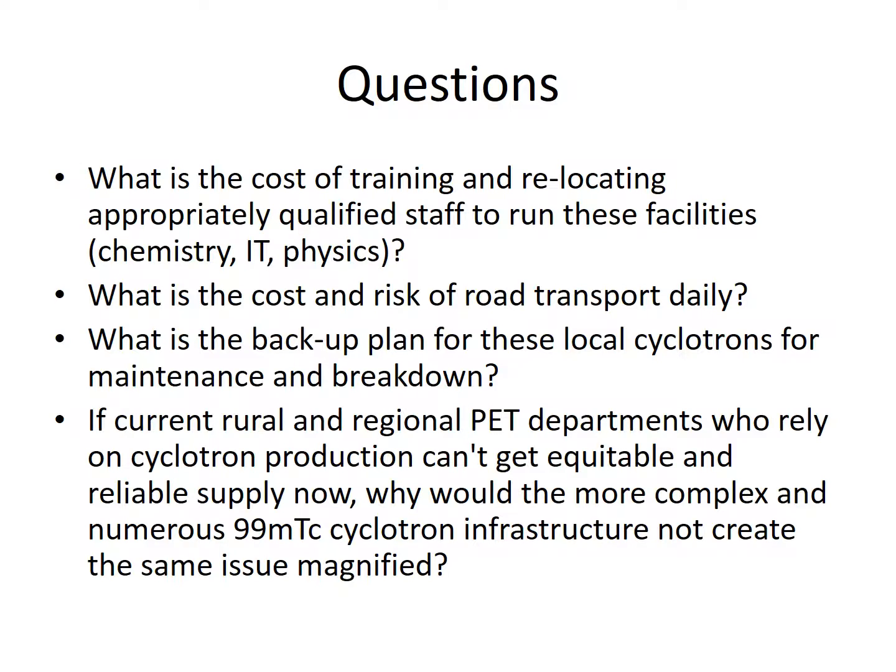What that doesn't do is answer these questions. What's the cost of training and relocating appropriately qualified staff to run the facilities? The chemistry team, the IT team, the physics team, the technical team. What's the cost and risk of the increased road transport daily? What's the backup plan for those local cyclotrons when there's maintenance or breakdowns?